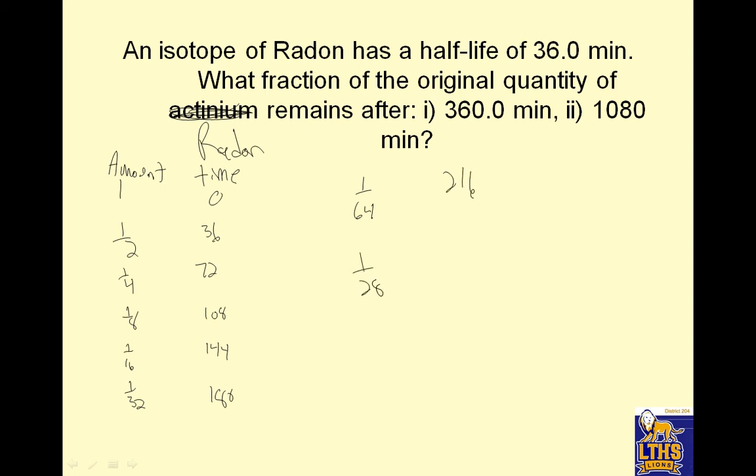I have 1/128 at 252. Why did I make it so long? And I gotta go to 360. I have 1/256 at 288. 324 is 1 over 512. And then at 360, I have 1 over 1024. I'm not going to do 1080. That's just too much stuff to do.